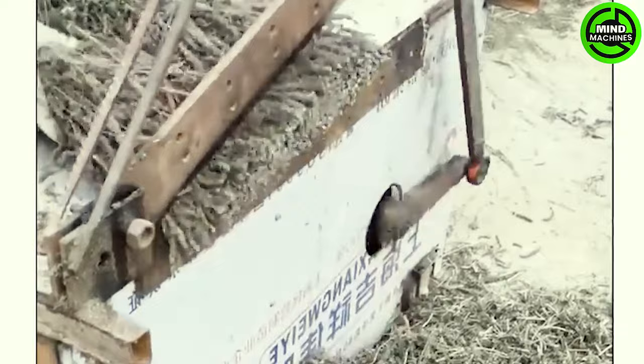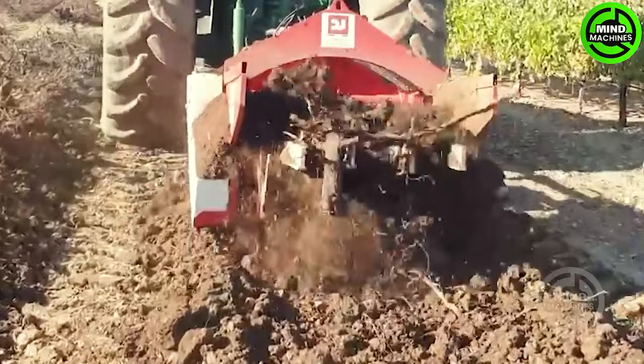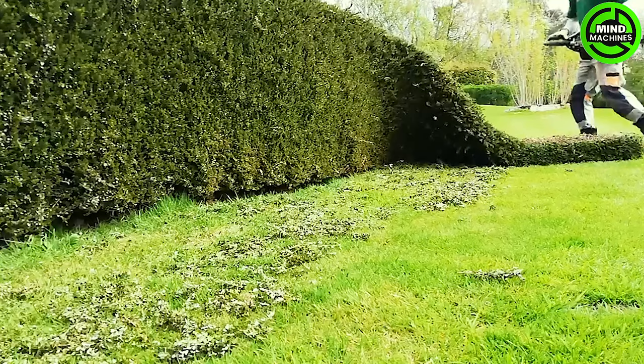This single-strike log cutter is a lumberjack's dream. This dry grapevine root remover is like a gardener's surgeon, preparing the ground for new things. This fence trimming machine is like a precision artist, sculpting the perfect boundary for your space.